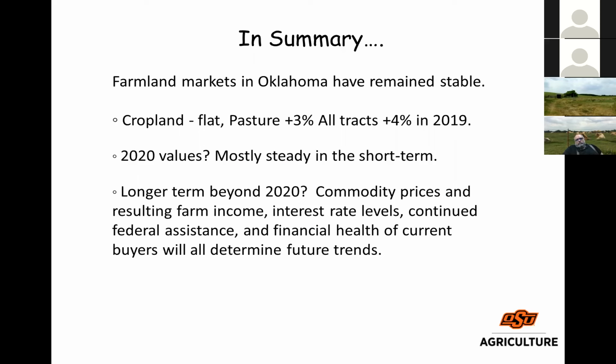And, you know, there are some mixed messages concerning the strength and direction of the land markets going forward. It's anyone's guess. But if I had to play the role of Mr. Anybody, my educated guess is the markets will hold steady for the remainder of 2020.